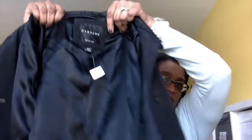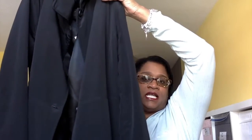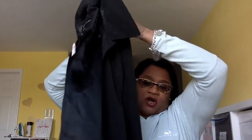Next, I got this Harold's winter coat. It's a size extra small. I thought it was just a classic, nice car coat. And that was, I think, $6 too. And I was like, $6? Yeah, I'll give it a whirl. Somebody will want it for $6.